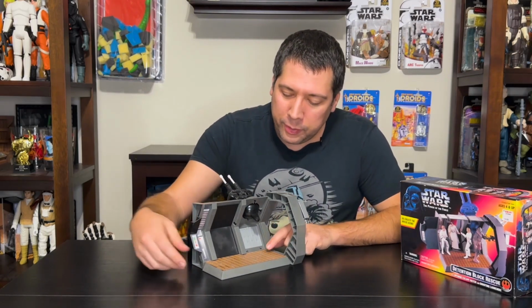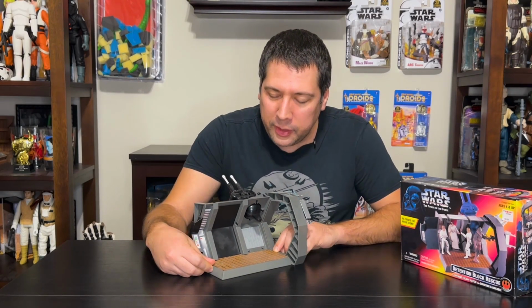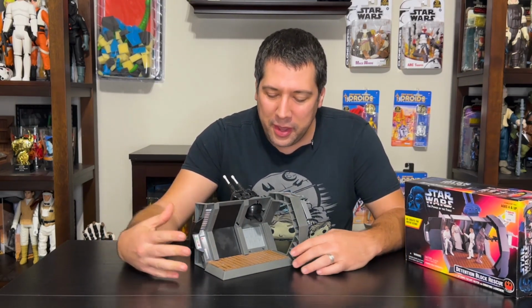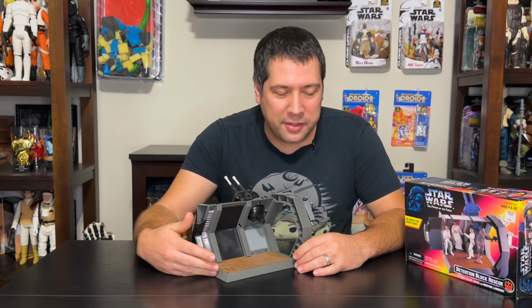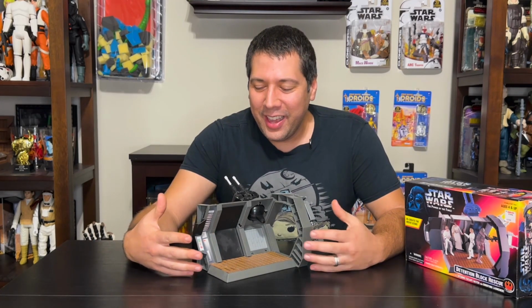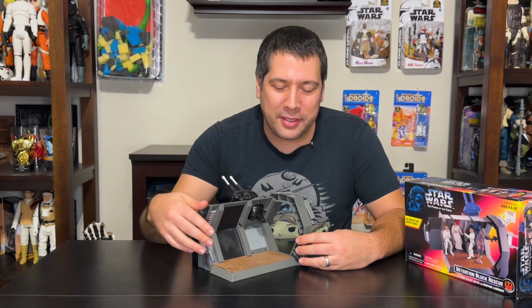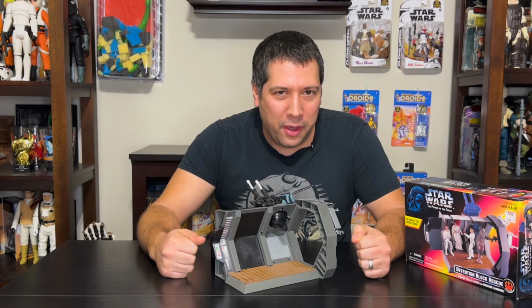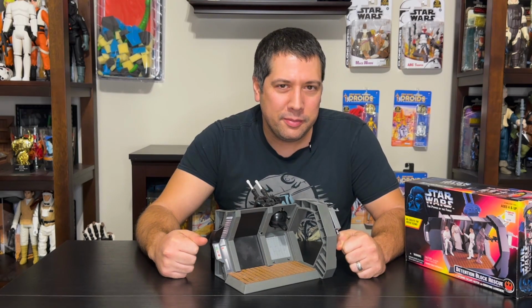But that's really where we're going to start. This is one of the only two actual play sets you're going to see in this segment, although we have a lot to show you. But just to start off on a sad note, this is all we got since 1996 up until now in terms of Death Star play sets. So here's this one, and then we're going to transition over to the other one from this pairing.